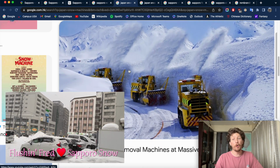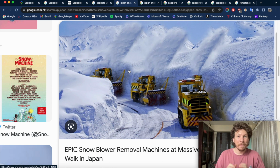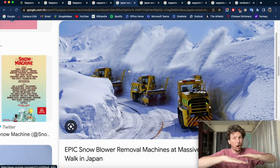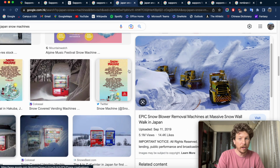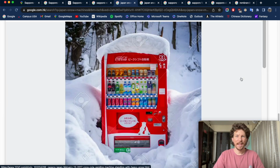Snowy Sapporo-y. One of the coolest things to me about being in Sapporo was seeing exactly how well equipped they were to handle all the snow there. It's one of the snowiest cities in the whole world, and they got all the machines for it. When I was walking in the streets, they had these vehicles just shoveling snow, throwing it out to the side of the road all the time. All the parking lots were heated so that the snow can melt. I think a lot of the roads were as well. So even though it's a very, very snowy city, they're equipped to deal with it. Even their vending machines still work perfectly in the snow, which I thought was awesome.